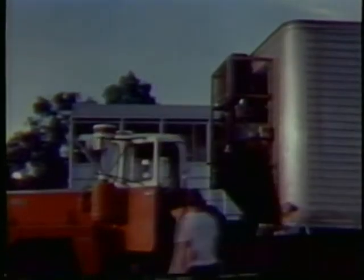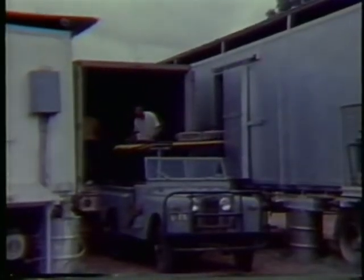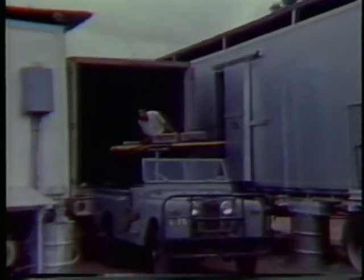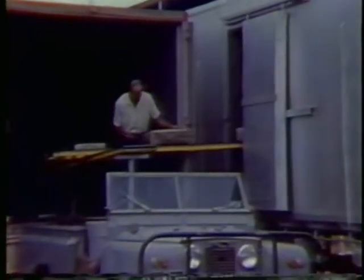The loading goes smoothly, with each carton being carefully marked and counted. It is also necessary to check each carton for damage, as damaged cartons cannot be exported.